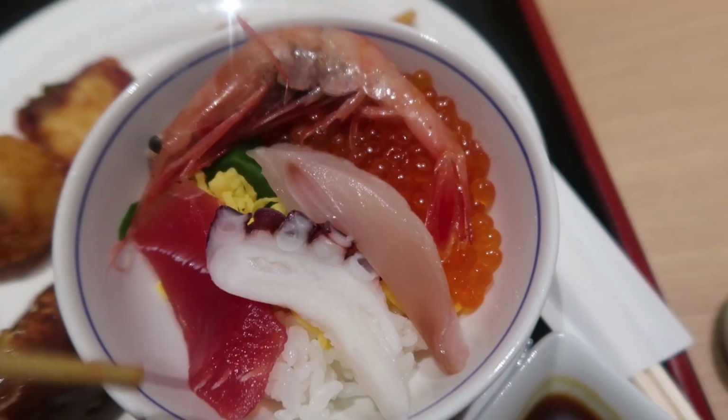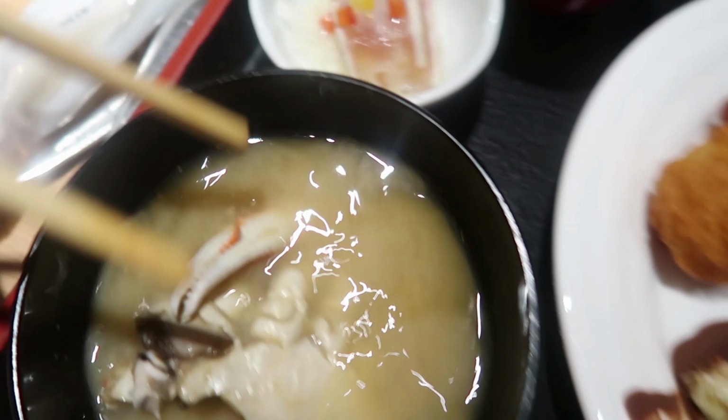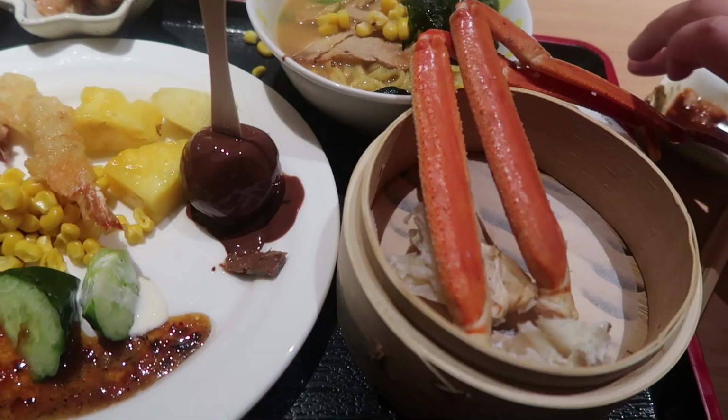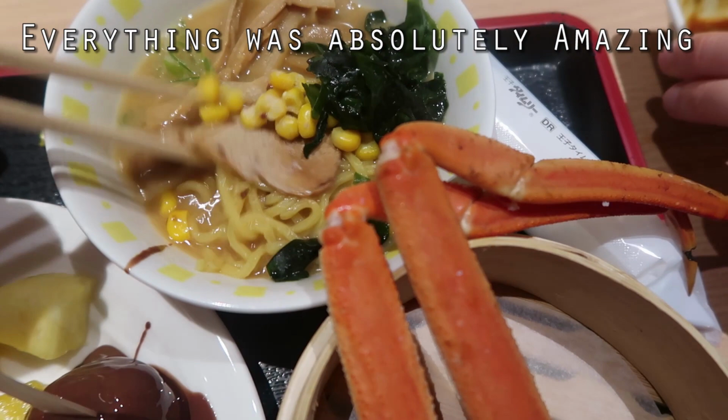Made myself. So there's octopus, tuna, fish roe, and rice, spaghetti, cheese balls, and a cream puff, some miso soup with crab, raw tuna, and some pickled chicken bowl. So there's crab legs, some ramen, but I accidentally got chocolate in it while getting my cream puff, pineapples, and some thing, I don't know.